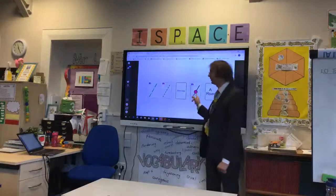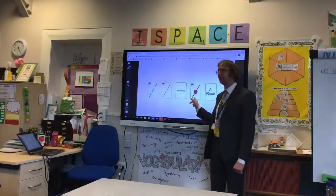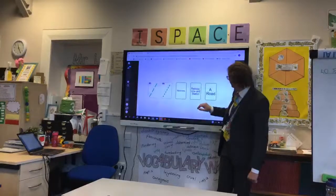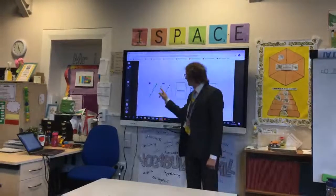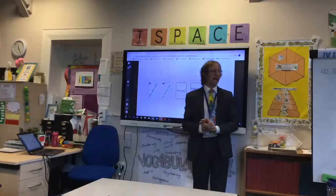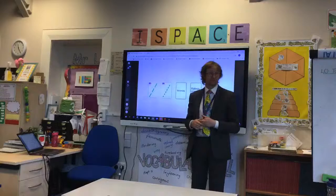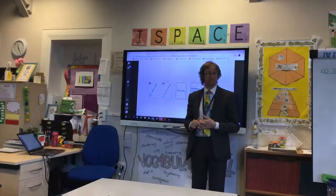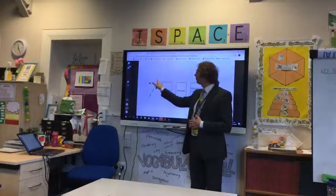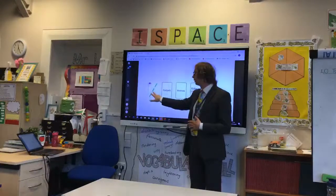So what's this one here? Sienna. A railway line with a station. Yeah, a railway line with the station. So, I've got a footpath and a bridleway. Which one of these is our footpath? It's the one next to the motorway. Next to the motorway, you've got a footpath. And our bridleway is a longer route, is this one.